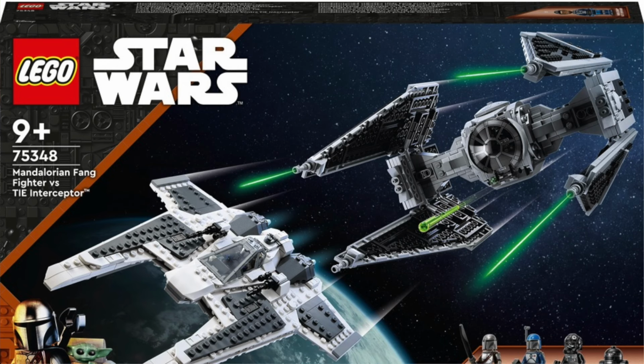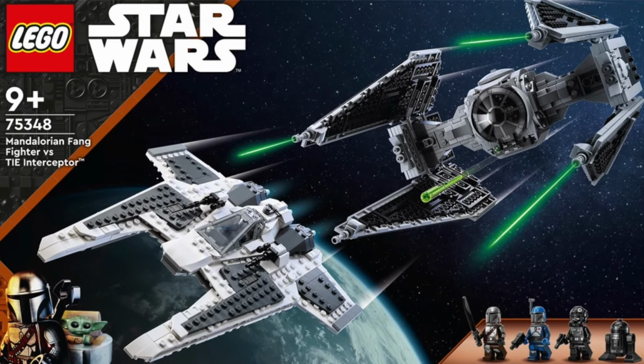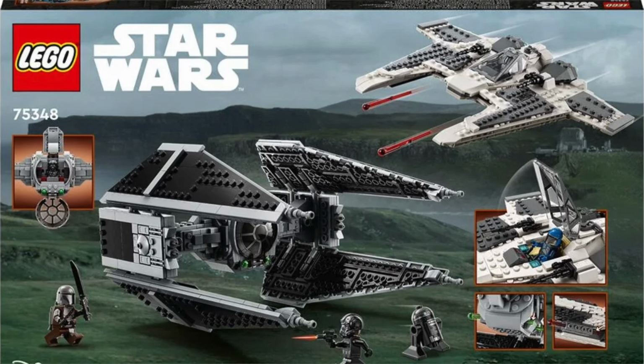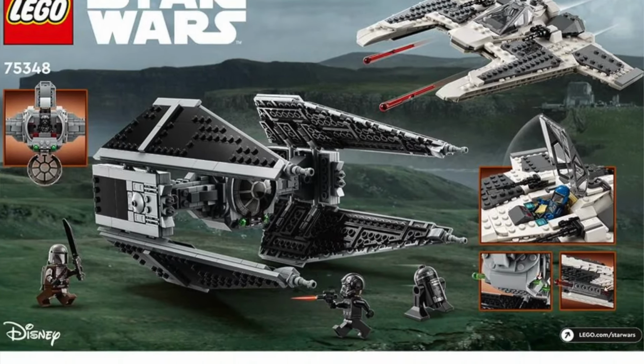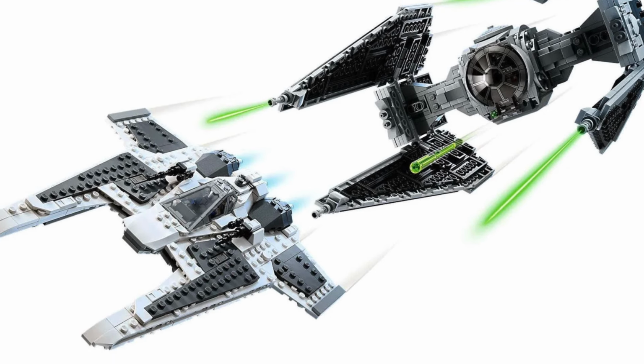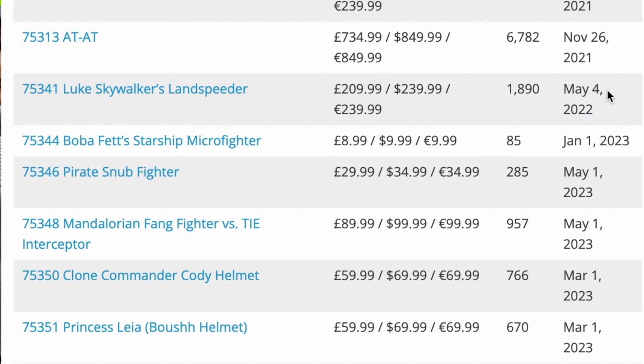Next up is the Mandalorian Fang Fighter vs. TIE Interceptor. I actually really do like this LEGO set. That TIE Interceptor in particular is fantastic, looks awesome on display, and is relatively cheap, coming in at only $100 for two decent ships. So yeah, not a bad LEGO set. Will be sad to see this one go.